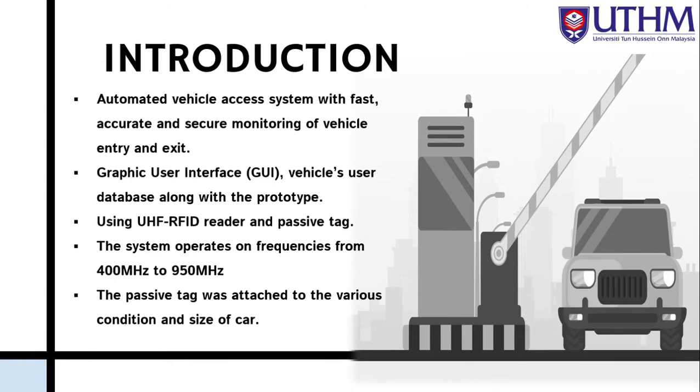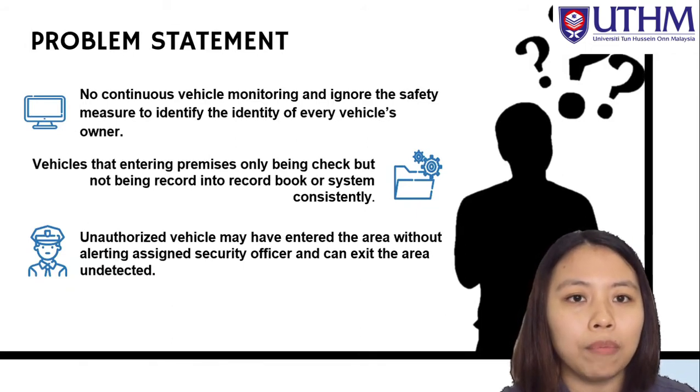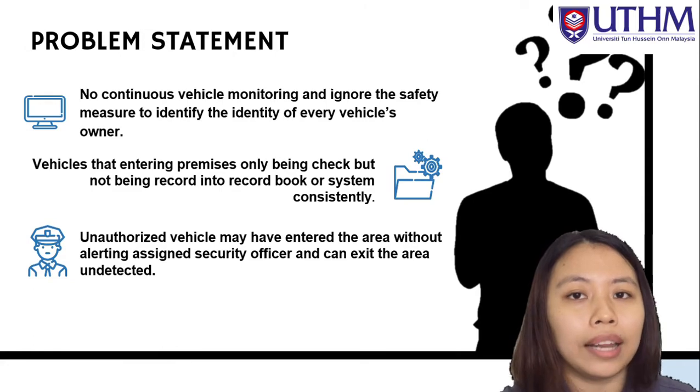and sizes of cars. The problem statement of the project is that there is no continuous vehicle monitoring, and safety measures to identify the identity of every vehicle owner are ignored. Furthermore, vehicles that enter the premise are only checked but not recorded into a record book or system consistently. An unauthorized vehicle may enter the area without alerting the assigned security officer and can exit the premise undetected.